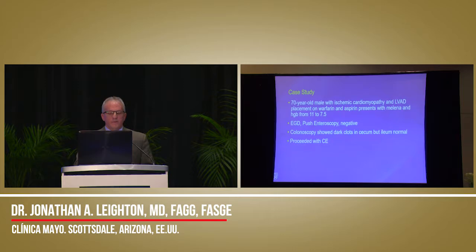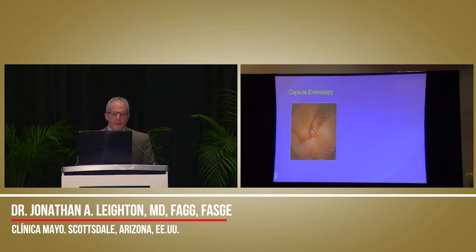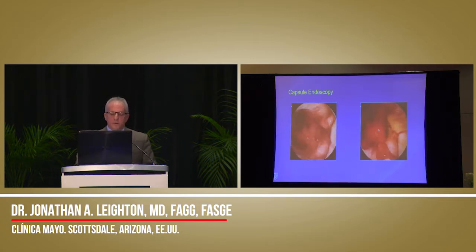Now, sometimes we don't always do that, and this was a 70-year-old male with an LVAD placed on warfarin and aspirin, and Dr. Abraham's going to talk all about cardio-gastroenterology. But in any case, we could not find a source. Colonoscopy showed dark clots in the cecum, and we proceeded with capsule endoscopy. And you can see here again that we find blood, and the blood was at 30% of the small bowel transit time. So we decided to do antegrade deep enteroscopy.